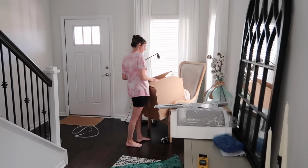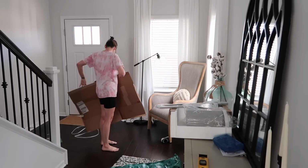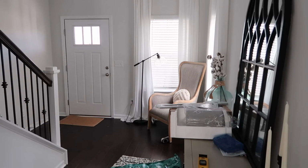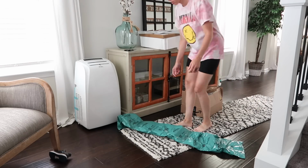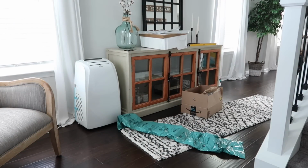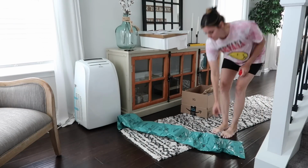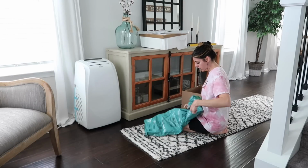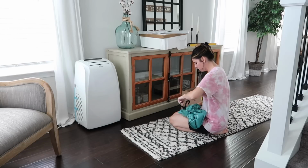Throw in a load here and there, but we are going to start off in the entryway, get all of this stuff cleaned up, get everything out of here. A lot of my packages end up settling in the entryway because they come to the front door, they come right in. I get a little too hasty and excited and I open them right there and just generally leave the stuff there for a little bit. So we're gonna get all this taken care of.